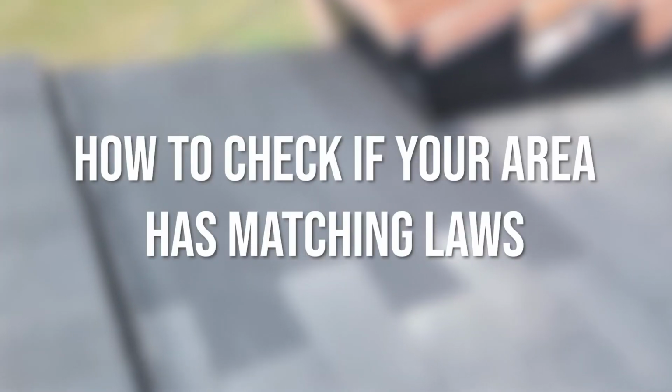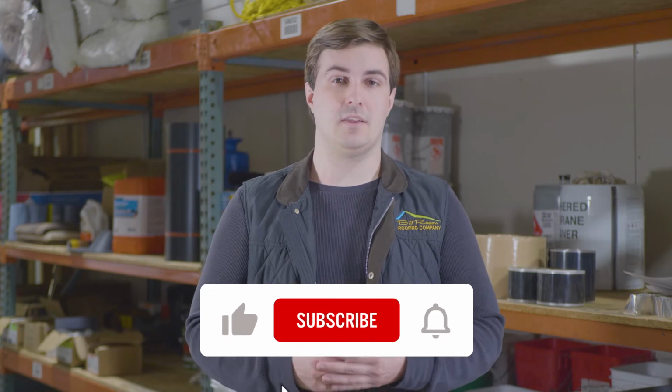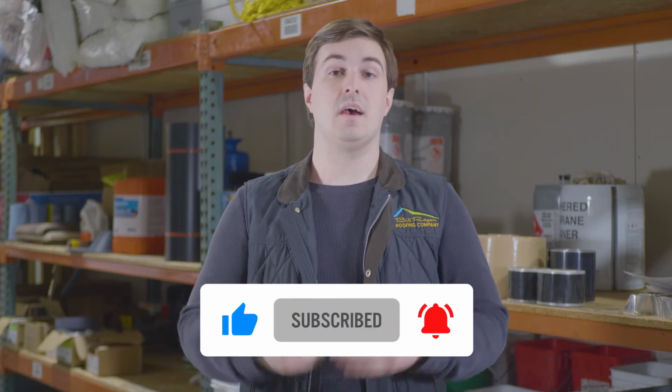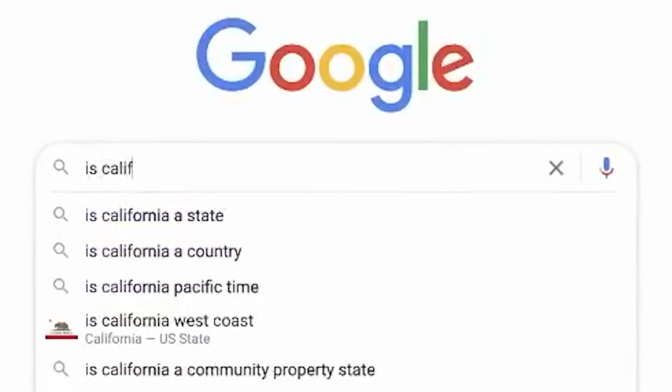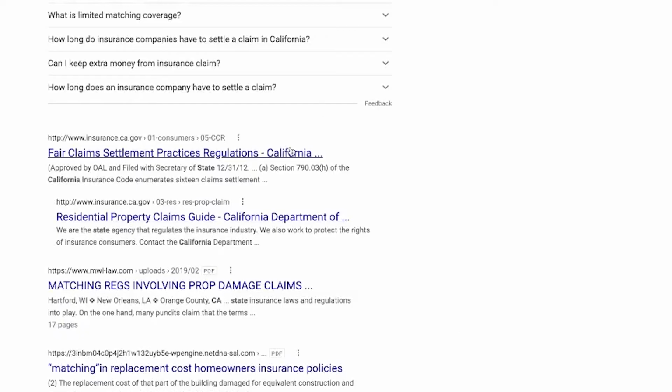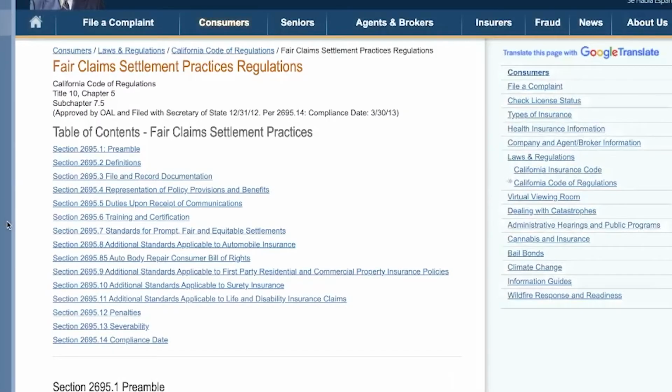How to check if your area has matching laws. Though we specifically have been talking about Tennessee's matching law, there are ways to find out if your state has matching laws. A state that has matching laws implemented is usually called a matching state. So you can go to any search engine and simply type in, is, insert your state here, a matching state. And after a little bit of research, you should be able to find your answer.